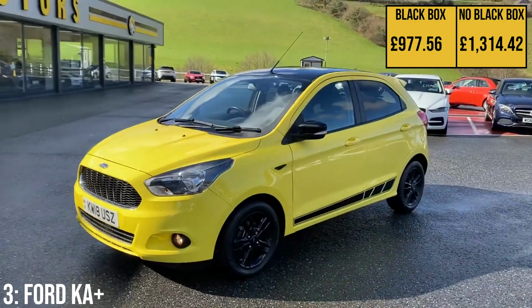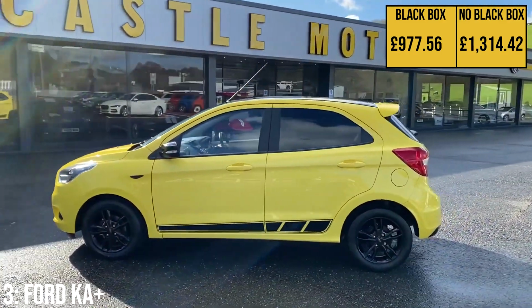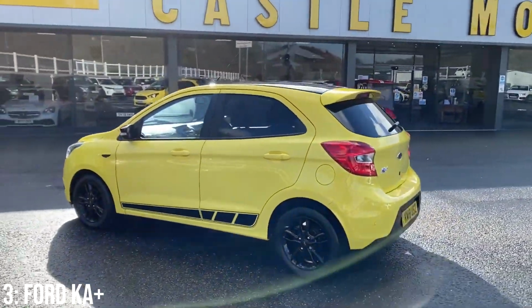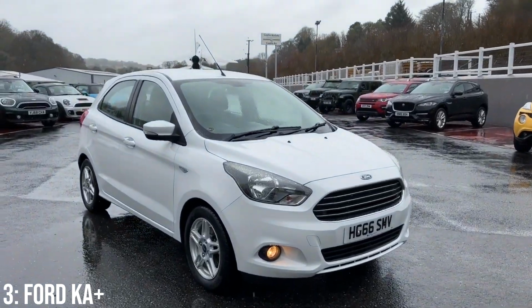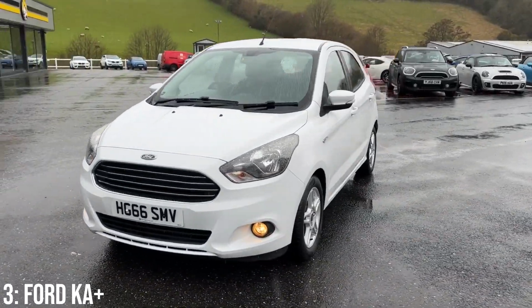Altogether I managed to get quoted £1,299 with a black box and £1,314 without, neither of which are particularly horrendous from a 17-year-old's perspective. This third gen was marketed as the Ka Plus here in Europe and was introduced in 2016, making it the newest car on the list.